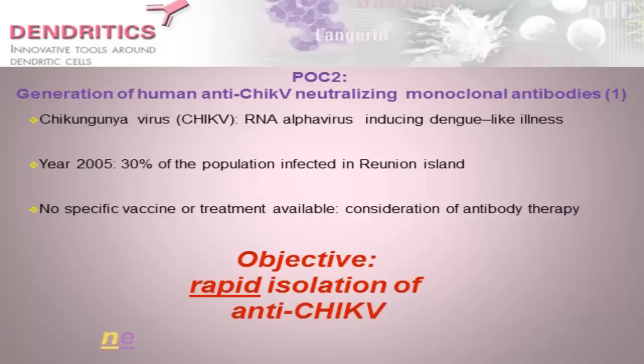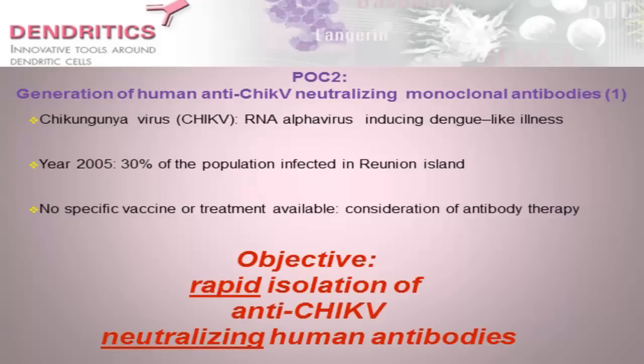Our objective was to demonstrate that, using our technology, we were able to rapidly isolate neutralizing human antibodies raised against Chik virus.